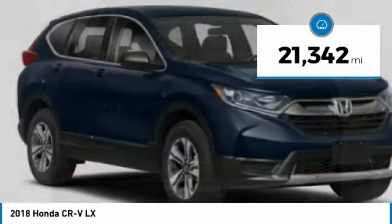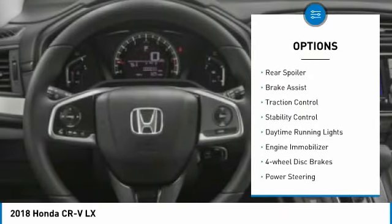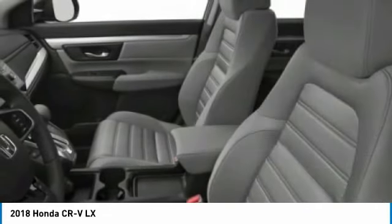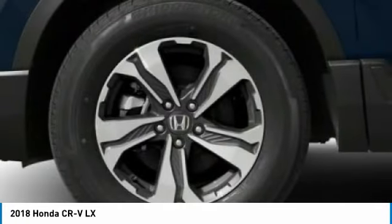Here are some of this vehicle's great options: tire pressure monitor, all-wheel drive, aluminum wheels, rear spoiler, brake assist, traction control, stability control, daytime running lights, engine immobilizer, four-wheel disc brakes. Come take a test drive today.